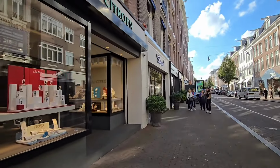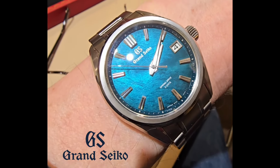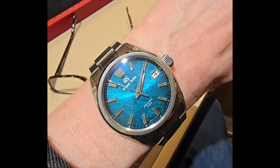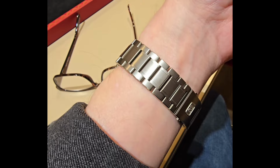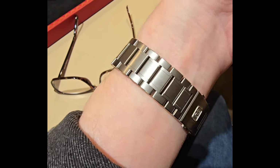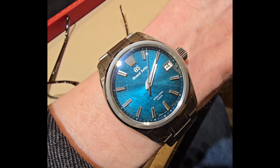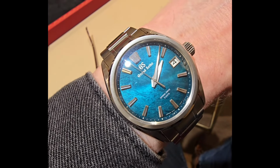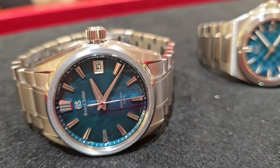We stepped into the shop in Citroen Jewelry Store, and first up is the brand new Grand Seiko SLGA025. It's a 40 millimeter titanium case and bracelet with the Grand Seiko's unique spring drive. It retails for £9,550 or about $11,500. And the dial color is what Grand Seiko calls a Terra Blue.